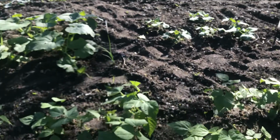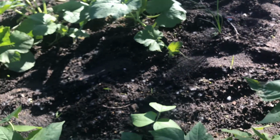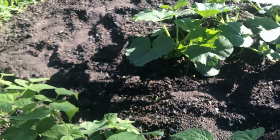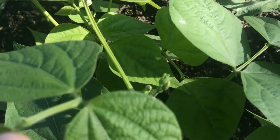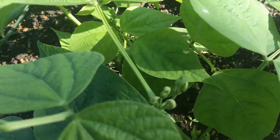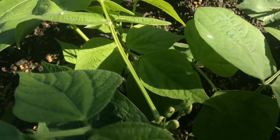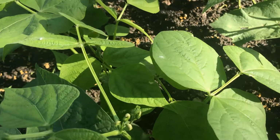I'm excited about the green beans because the plants are looking good. And I noticed today, if you look closely, they will soon be flowering. And as soon as they flower, then they form the beans. So it really won't be too long before we have green beans that we can harvest as well.